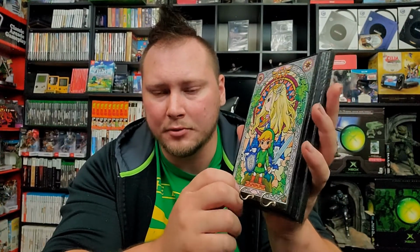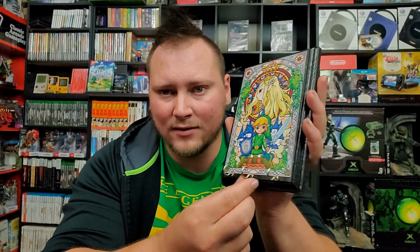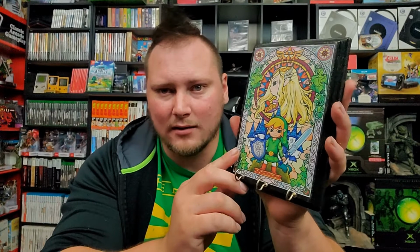I'll probably put it up on the game room wall, and even if I have to make Legend of Zelda keys from the game and hang them from here to make it that much more personable and unique. But yeah, it's pretty cool. It was free, and anything I can get from fans of the show, I absolutely will treasure. So pretty cool piece to throw up on the game room wall.